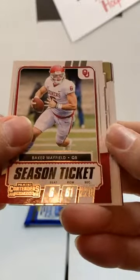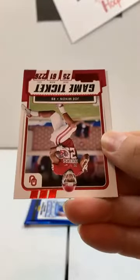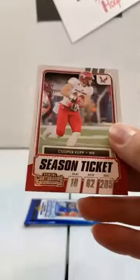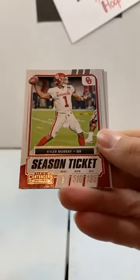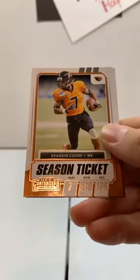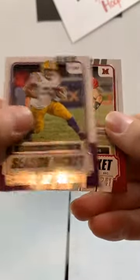You never know. Baker Mayfield, Darren Waller, TJ Hockenson, game ticket, Joe Mixon, Chase Young, and Cooper Kupp, last pack. Surely we're going to get a rookie right here. I'm calling it. I'm hoping it's one we haven't gotten. Cam Akers, Kyler Murray, and we get another Kylin Hill. So it wasn't a rookie we hadn't gotten. Brandon Cooks, Clyde Edwards-Helaire, and Ben Roethlisberger.